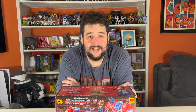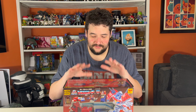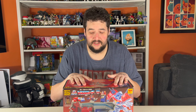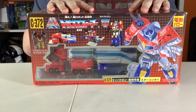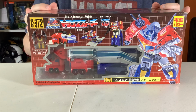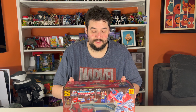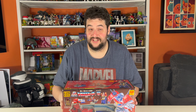Welcome to High Anxiety. I'm Ty, and I'm here with Transformers Thursday, and I'm showing off. This is a continuation of we showed off our purchases at the toy convention that we went to. I think it's been about 3 weeks now, but this was one of my purchases. This was one of my holy grails. This is Star Convoy Optimus Prime. I am very, very excited for this.